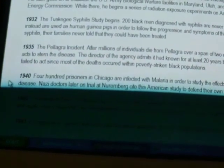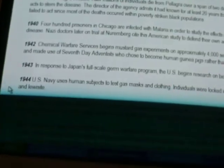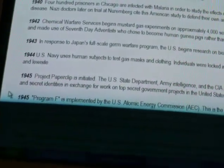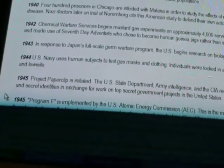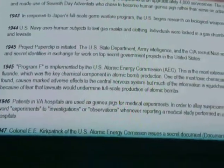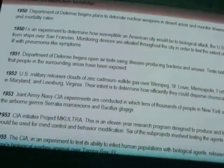The Pellagra incident. 400 prisoners in Chicago are infected with malaria in 1940. In 1943, in response to Japan's full-scale germ warfare program, the U.S. begins research on biological weapons at Fort Detrick, Maryland. Program F, Project Paperclip. And as you guys can see, go check this website out. There's a ton of information here that we can dig in.